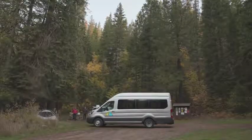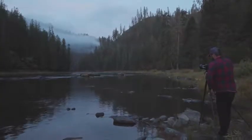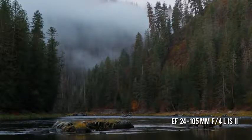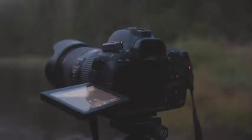Next morning, we woke up before sunrise, and we were lucky that we did because there was some beautiful fog hanging around the trees up at the top of the hill. Early morning, I love using a tripod. At f/4, I'm getting a 1/25th of a second shutter speed.